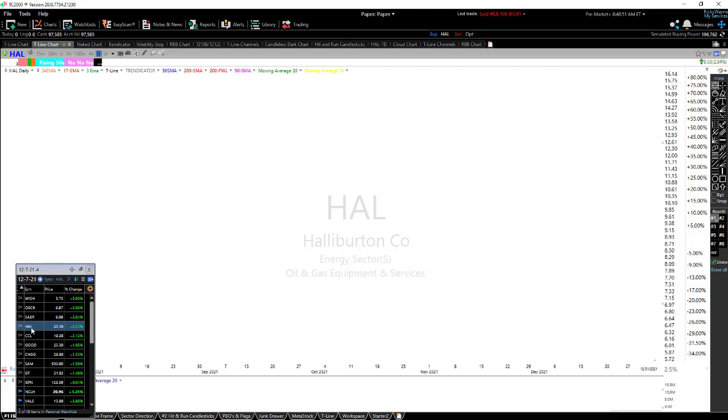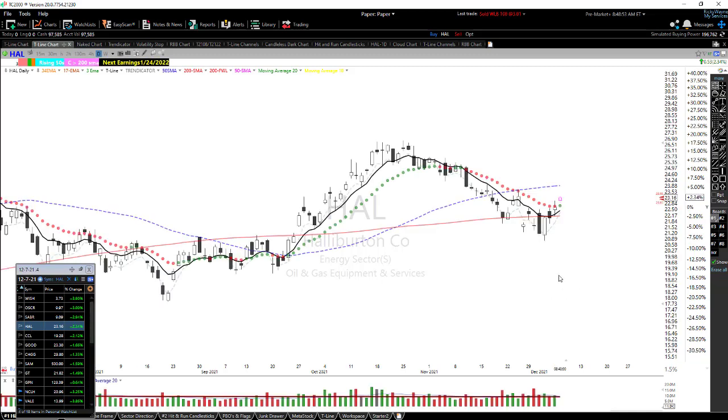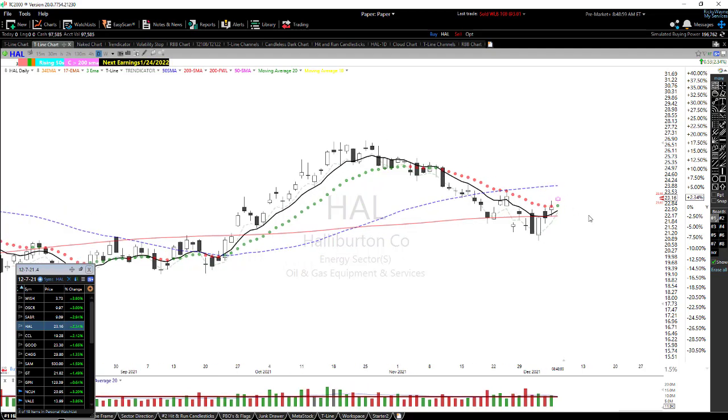HAL. Now, HAL is one that I bought yesterday, and I'm still in it. We're getting a nice little gap up this morning, so hoorah, let's go. I'll move my stop up, and to all the members listening, I will post in the members app where I raised my stop to on this.